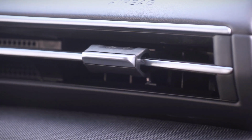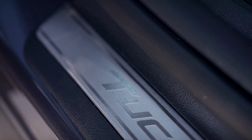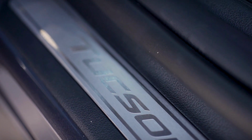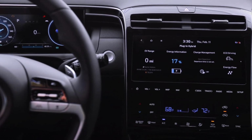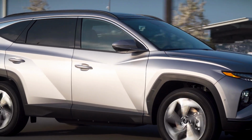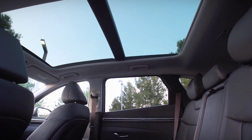The N-Line S, which is just the fancier version, gets a Krell sound system, 3-zone climate control, and an electric tailgate too. Finally, there is the Ultimate, which is as impressive as the name sounds. Like the N-Line models, it gets 19-inch alloy wheels, but it also benefits from a panoramic sunroof, rear side window blinds, and highway drive assist.